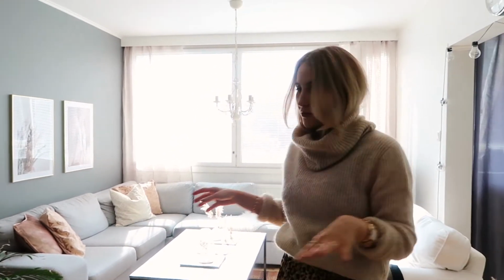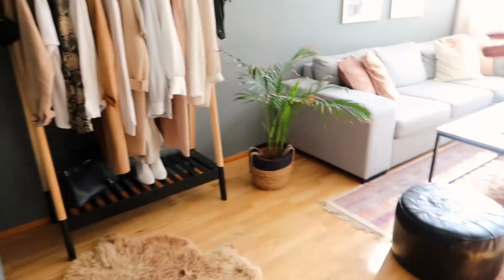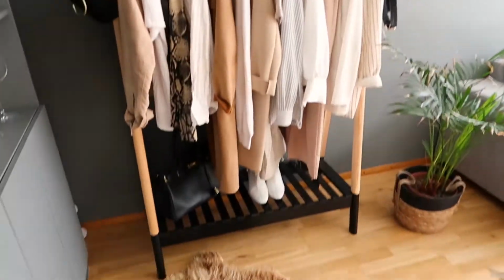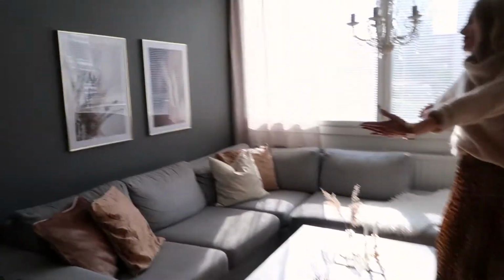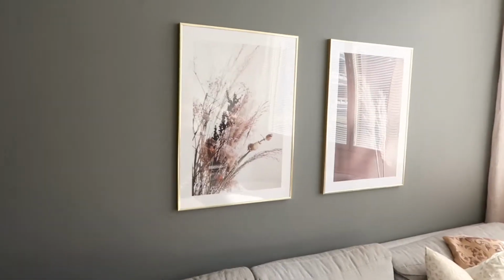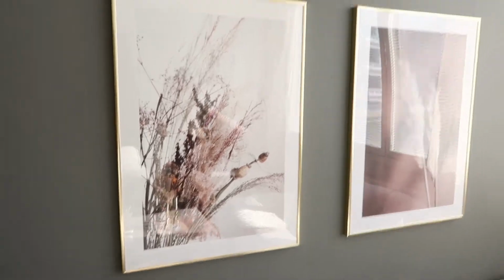Another thing is that I like having shoes all over the place. That's also because I like seeing them, because then it's easier to remember what you have and easier to remember to use them. And of course we have the new posters. Look at that. Actually, they are the same as the ones in the bedroom.